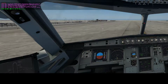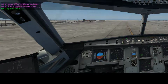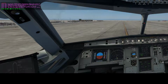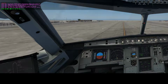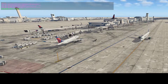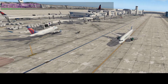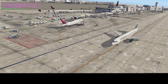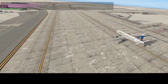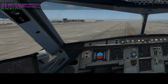So I haven't tested this aircraft since I've updated to 11.30, which was about 2 weeks ago, so I'm going to hope it behaves well. First time in the Frontier livery as well.